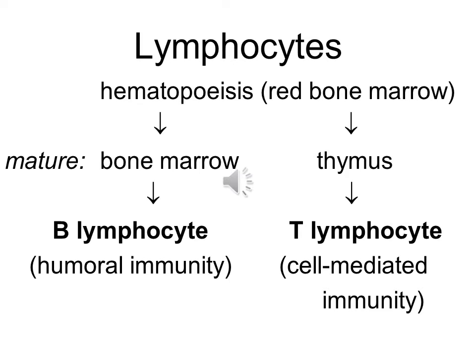They originate in the spleen and liver of the fetus and in the bone marrow of children and adults. They are slightly larger than erythrocytes. Lymphocytes must be made immunocompetent or activated. B lymphocytes become immunocompetent in bone marrow. They are involved in humoral or antibody-mediated immunity. Humoral immunity is our defense against extracellular microbes and toxins.